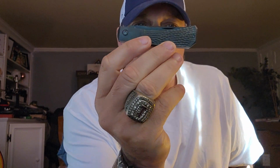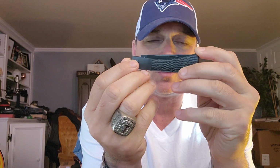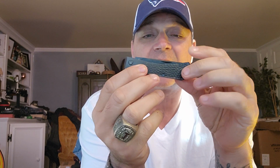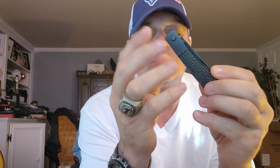So this, my friends, is the jigged version, right? So it's supposed to look like the jigged bone there. Now, generally, when you're looking at a sodbuster style, because that's what this is, you're not going to find a bolstered knife, right? It's not a Barlow. It's completely different. Generally, it'll be a solid piece of bone or a solid piece of wood or whatever they're using as scales. It's going to be all the way through. But he wanted to give it like this classier look and give it a little bit of him on there.